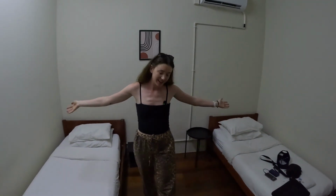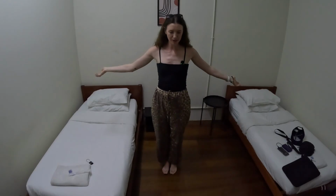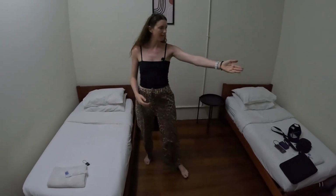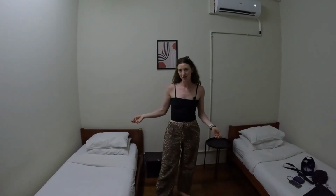So I guess we've downgraded from yesterday, but there is more room to stand here in between our 2 single beds, which maybe will be a nice change. This is basically all there is to the room. We've got 2 twin beds. We do have a little rack over there for clothes, but most importantly, it's clean and we have this AC unit. You might notice there is no bathroom in here.